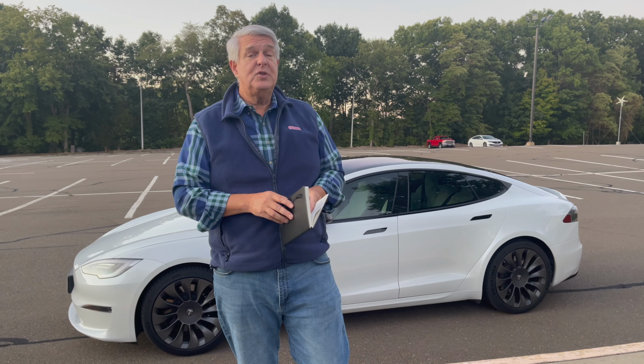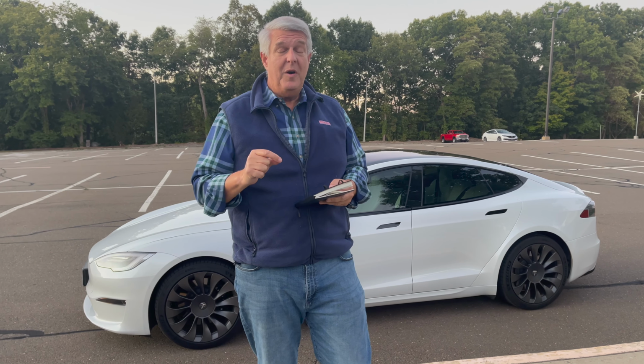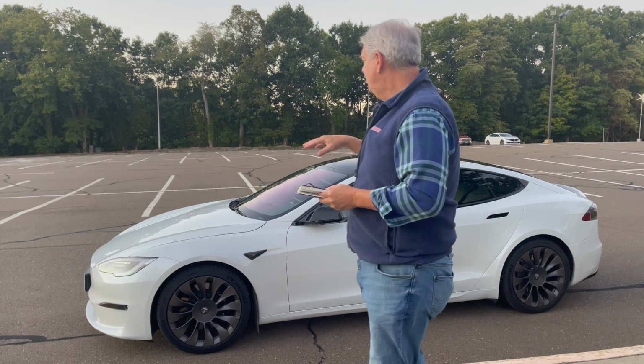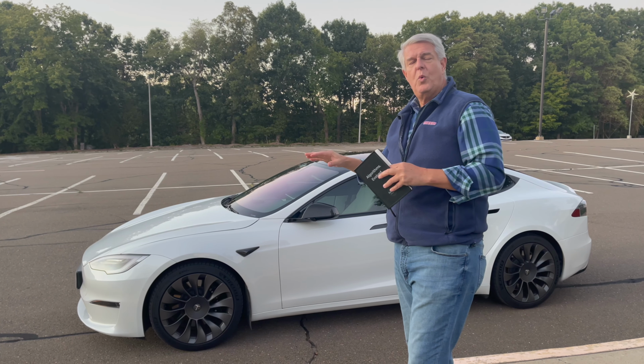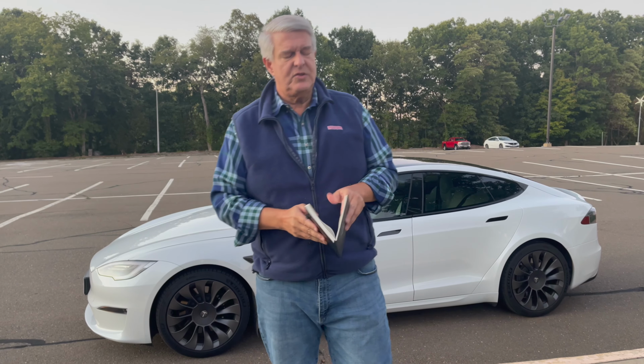By the way, the backup screen is much larger than I remembered it ever being before, and there are two side screens that pop up as well, especially when you put your turn signals on. I do like those side screens.